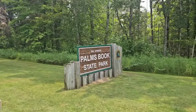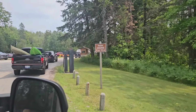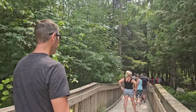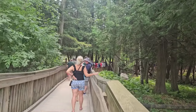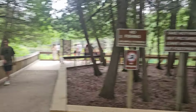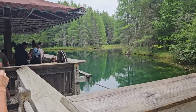Arrived at Palms Brook State Park, and we have come to see the big spring, also known as Kitch-iti-kipi. Usually we try to get to these kinds of things early in the morning, but we've had to do a bit of travelling, and here is the queue in front of us. This queue's for the raft that takes you out to the middle of the spring. I think the raft takes 50 to 60 people, so I'm going with, it's going to move pretty fast.